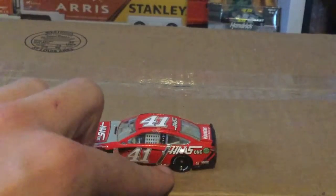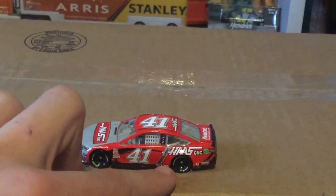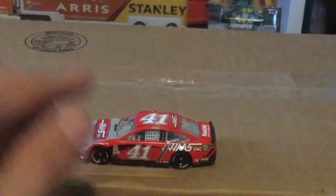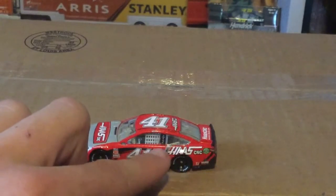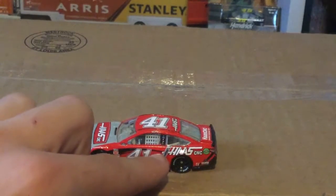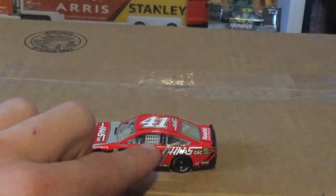You got the 41. You got Haas's little drill bit here. That should really represent a Sharpie. Obviously, they can't do that because Sharpie is no longer in NASCAR. But that is a really cool touch right there. I really do like that with the Haas CNC logo right there. I think that's really cool that they did that.